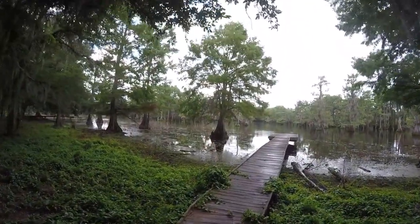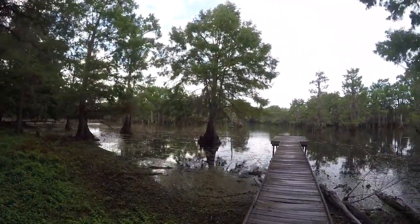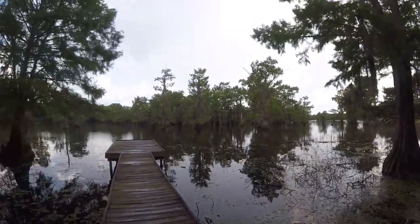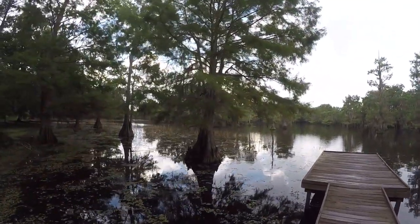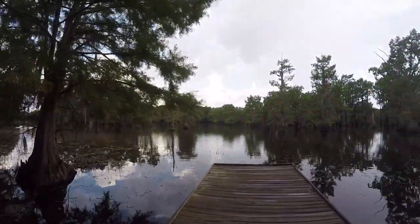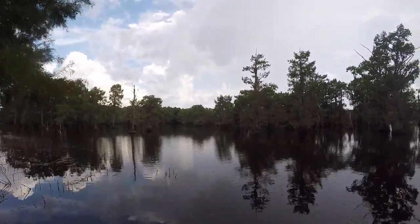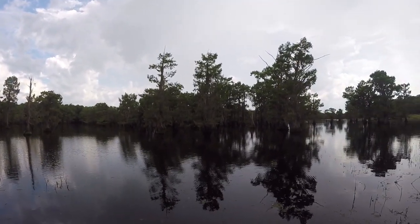Oh, now look at that. Isn't that beautiful? Those big, huge cypress trees. Man, this is so cool. Be even better if the sun was shining, but alas, it is not.